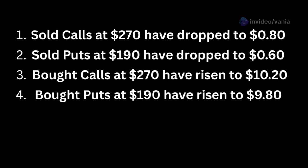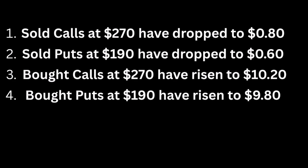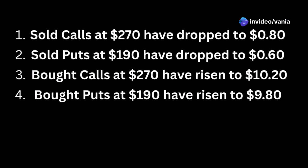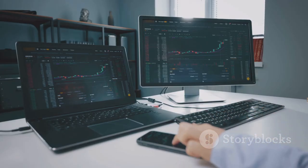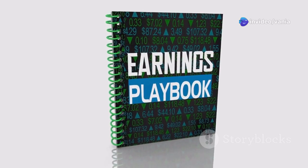Sold calls at $270 have dropped to 80 cents, and sold puts at $190 have dropped to 60 cents. Bought calls at $270 have risen to $10.20, and bought puts at $190 have risen to $9.80. So, closing the position and realizing profit 2 days before earnings, the trader buys back the sold short-term options and sells the longer-term options at their newly increased prices.